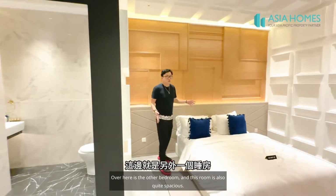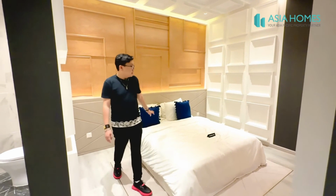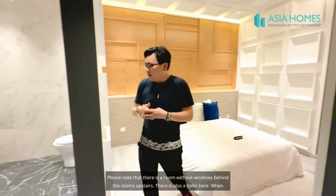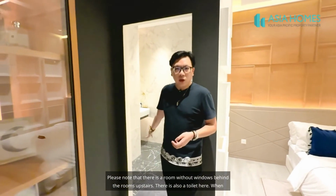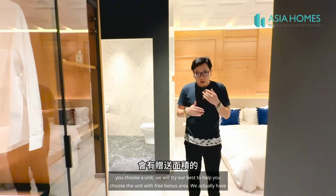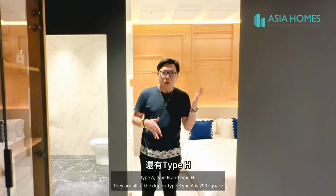Over here is the other bedroom, and this room is also quite spacious. Please note that there is a room without windows behind the rooms upstairs. There is also a toilet here. When you choose a unit, we will try our best to help you choose the unit with free bonus area. We actually have Type A, Type B, and Type H. They are all of the duplex type.